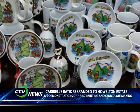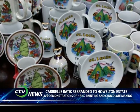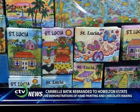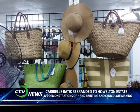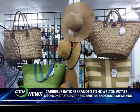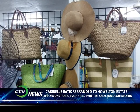A lot of the items you have are branded St. Lucia as well. I noticed the St. Lucian branded stuff. Yeah, all of our items are actually St. Lucian made. We do have coconut bags made out of coconut, so you would be able to get that.